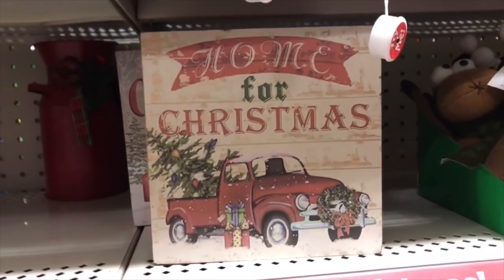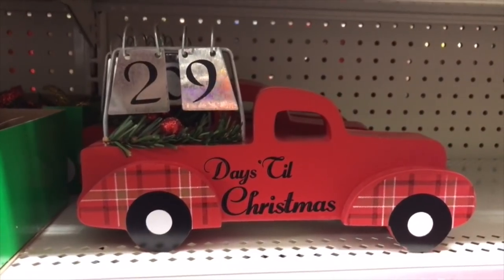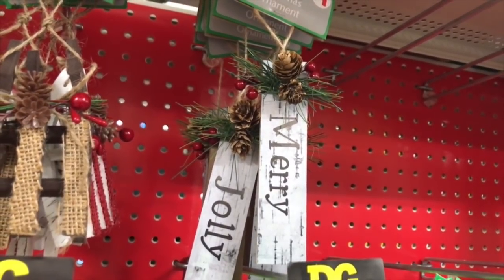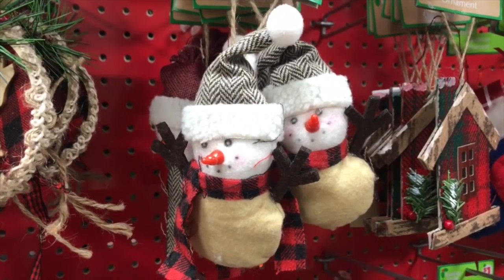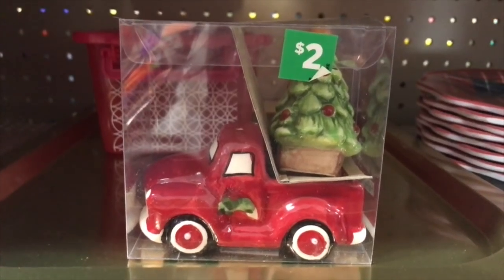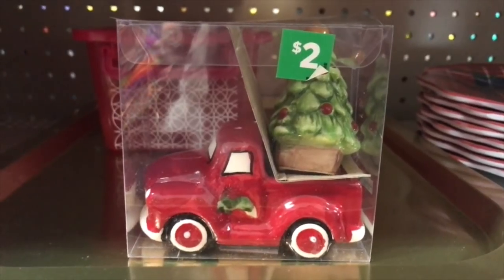Moving on to decor, they had different kinds of signs, and then they had this countdown days till Christmas. I think you could find something cuter at Hobby Lobby personally. They also had some really adorable ornaments, merry and jolly. They had a lot of things that fell in the buffalo check category, so snowmen, a home, a lot of different things that were all a dollar. This was also a shock in the store. It is a salt and pepper shaker, red truck.